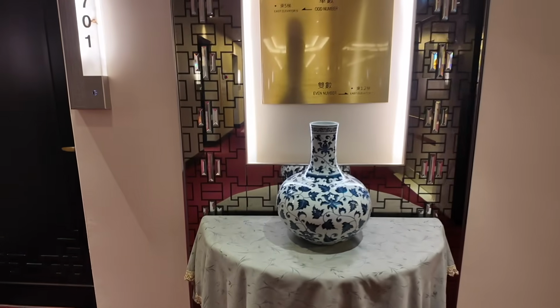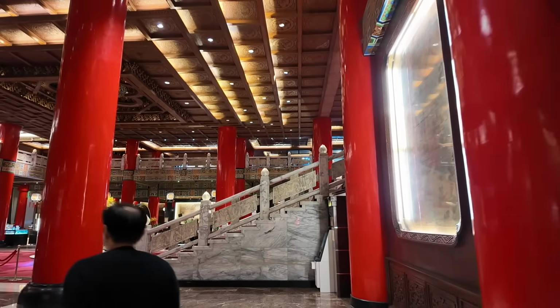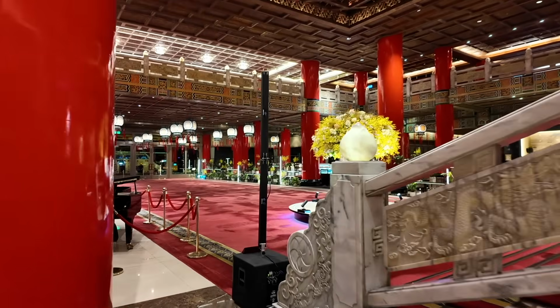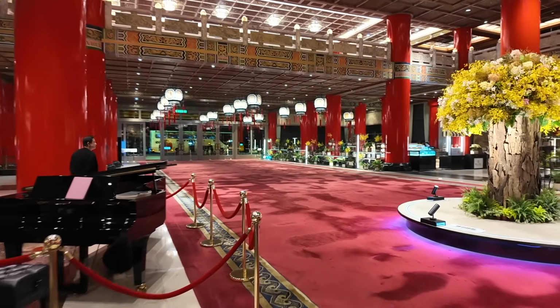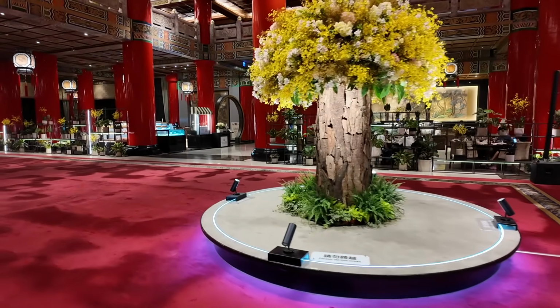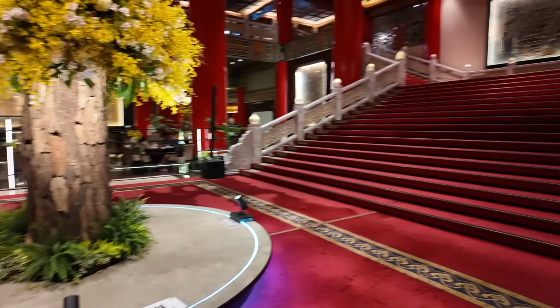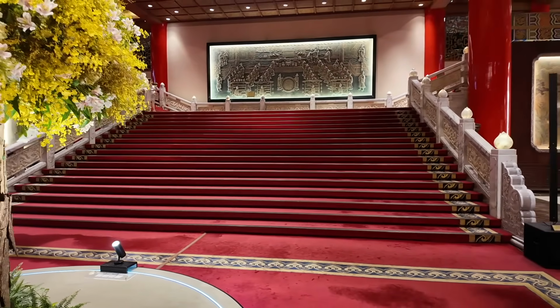This hotel is crazy. I'm in the hotel, I just checked in, and here's the insane part about this hotel. Price-wise, it's $100 or something a night, which for a 5-star hotel is not that bad at all, right?